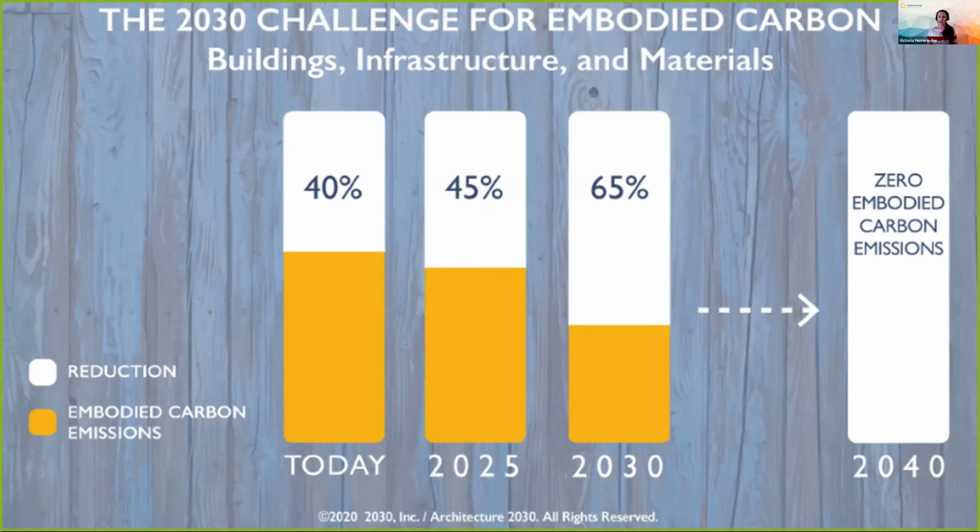So Architecture 2030 also has the Embodied Carbon Challenge. And this was, again, a graph created in 2020. It has not been updated. So the goal was already in 2020 to reduce embodied carbon by 40%. And when I present my case studies, you'll see how hard it actually is to get to 40%. So it is a big goal, but it is possible. And then by 2030, the goal is 65% reductions, and then zero emissions by 2040.